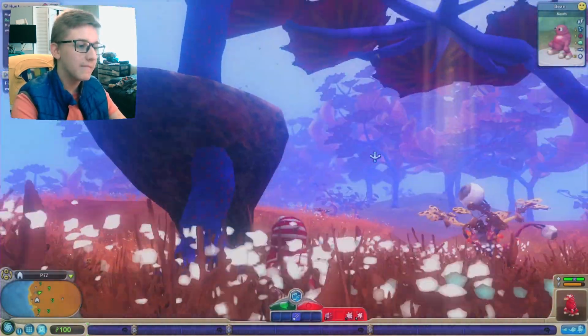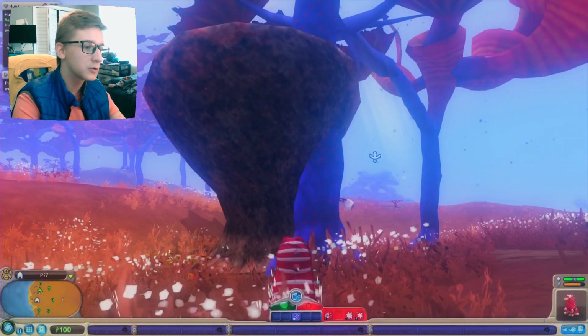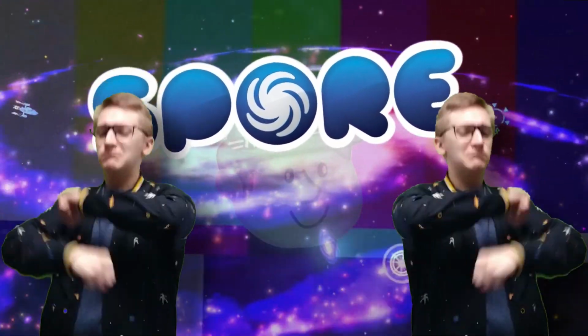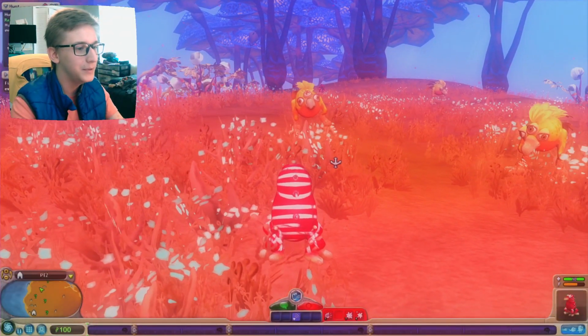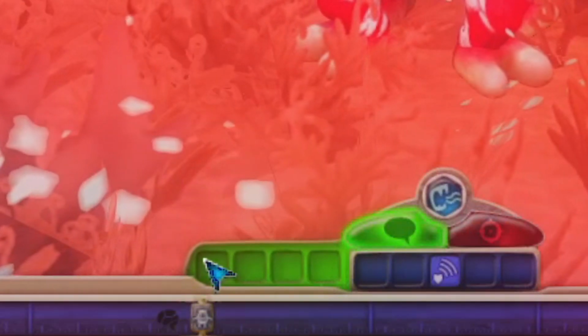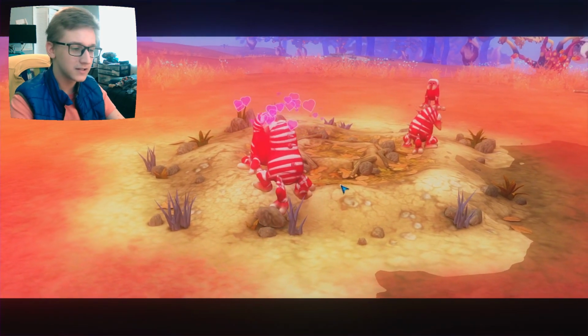And here we have the pristine architecture of this planet. A tree has just piled its way through solid rock. And I don't even know what that is. These beings have opened their third eye. Should I befriend them? Well, I mean, I would if I could. Hi, are we gonna mate? Is that what's gonna happen? Yes, it is. We're gonna skip that.